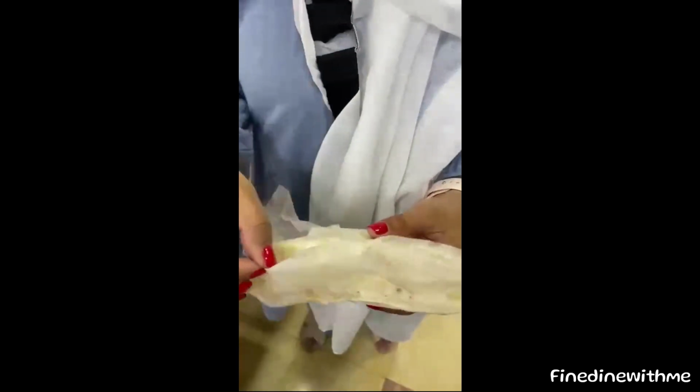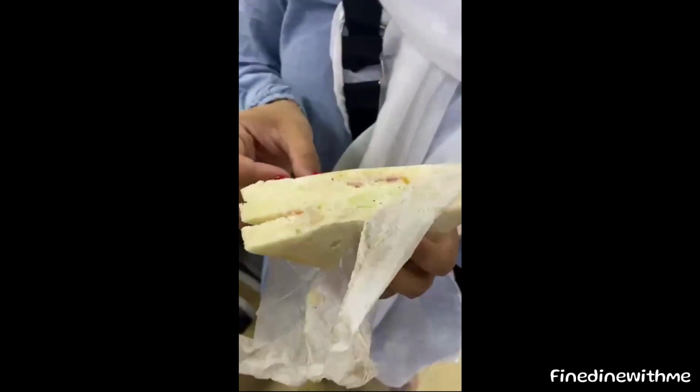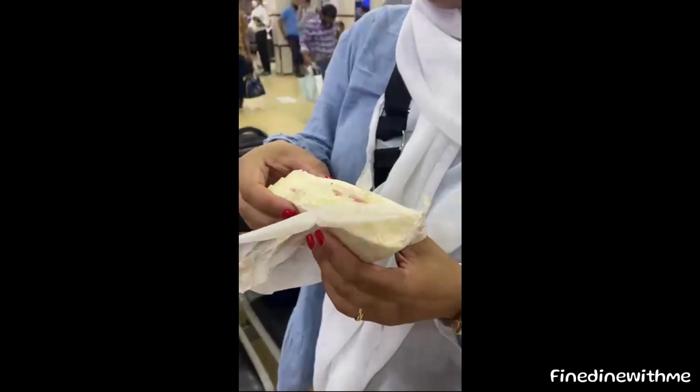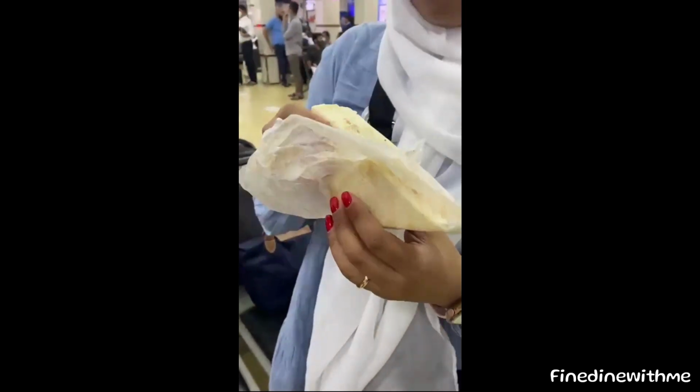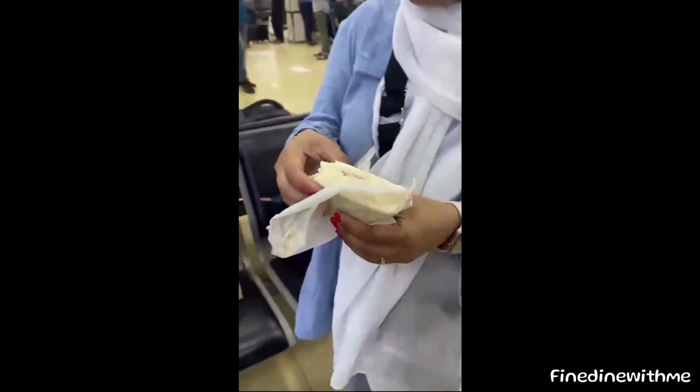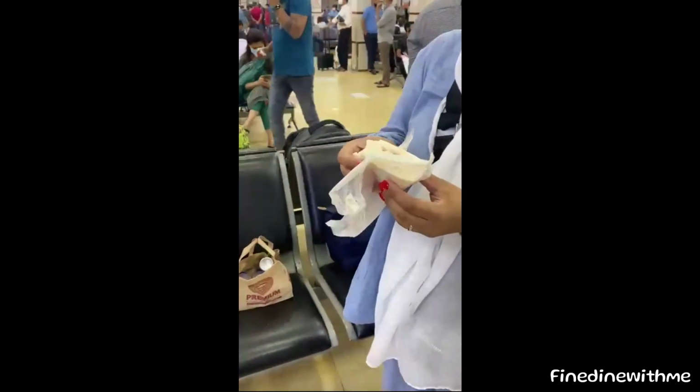So we're gonna try this chicken sandwich. It's the first sandwich I'm trying in Bangladesh. Let's see. There's three bread, a triple sandwich. Chitty, do you want some? Try with that. No. Okay, let's try it. No, it's actually not bad. Yeah. Chitty, try with the menu. Are you sure? Yes.